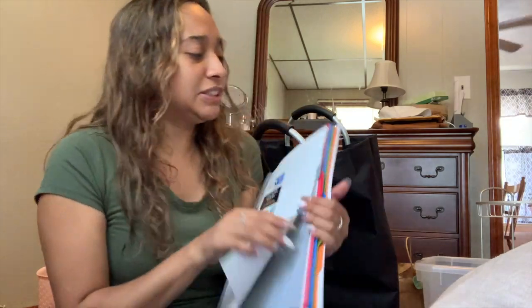Do not be wasting your time getting single notebooks, getting binders. This comes with folders inside. Put your papers in here. And if you have extra papers, put it in a drawer. Or just buy one little single binder kind of thing. Put your papers in there.